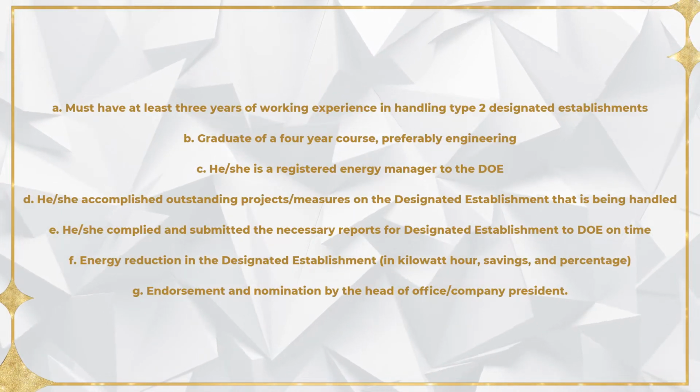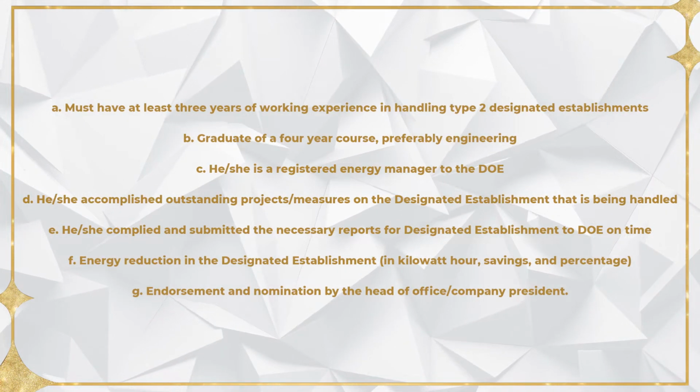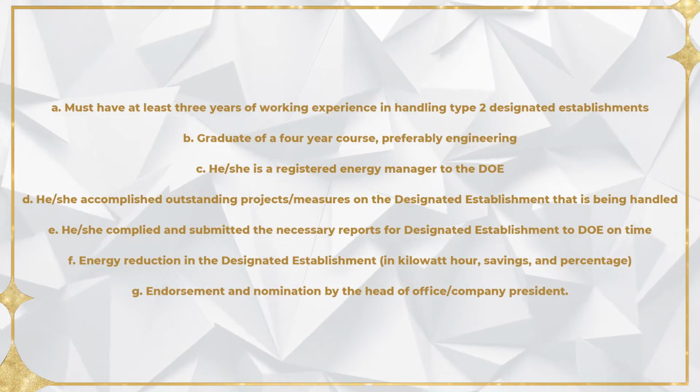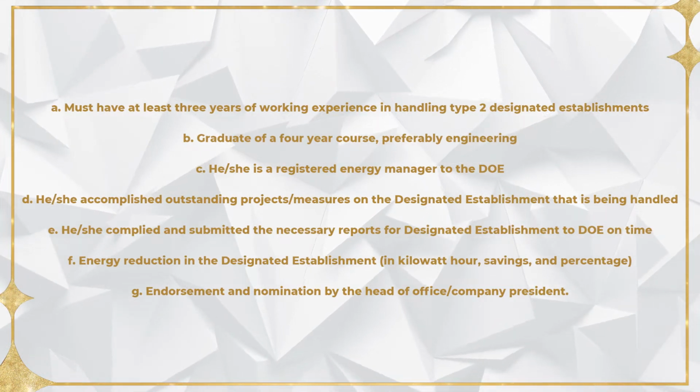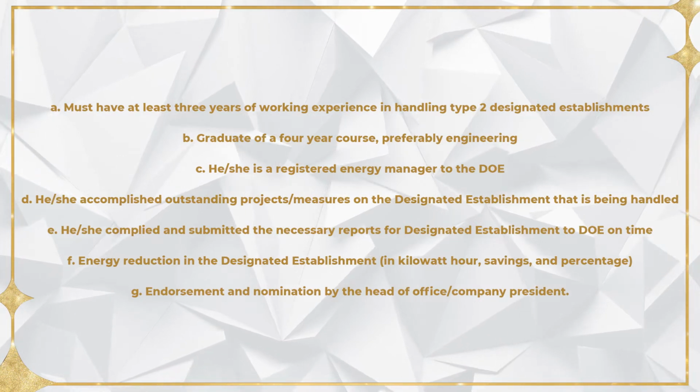Must have at least 3 years of working experience in handling Type 2 designated establishments. Graduate of a 4-year course, preferably engineering. He or she is a registered energy manager for the DOE.